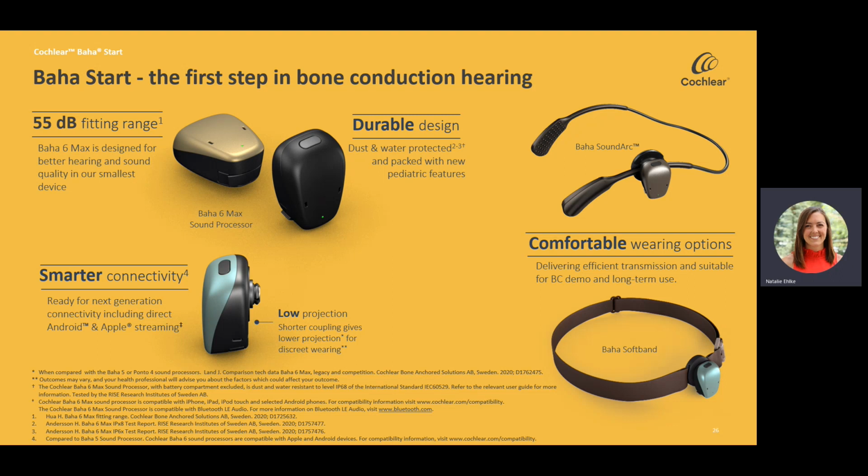You can see the images here again of these wearing options and a close-up of the Baha 6 Max sound processor. This processor has dual microphones, a visual indicator light, one button on top for changing programs or activating or deactivating streaming to wireless accessories such as a mini microphone or a TV streamer. And it also has low profile snap coupling. So the coupling that connects the device to either the softband, the sound arc, or the Connect is lower profile than it was with the Baha 5. So this device actually sits closer to the head and it's just a more discreet wearing option.